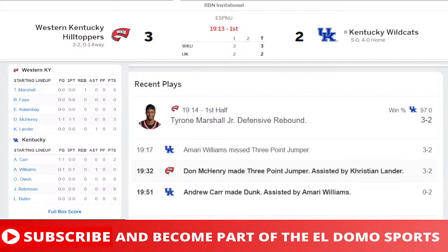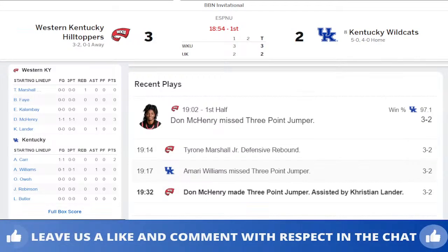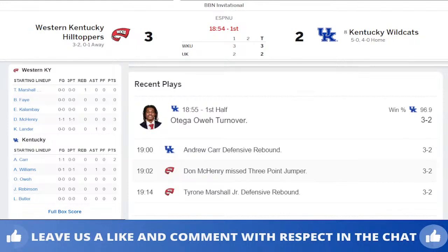Williams driving and missing with the left hand from the left block, and it's rebounded by the Hilltopper forward, Tyrone Marshall. Here come the Tops. McHenry, top of the key, deep to Lander on the right side. Dribbles against Carr into the paint. Down to corner, McHenry. Shoots it from deep. In and out. Looked good, didn't go. Rebound pulled down to the floor by Andrew Carr.